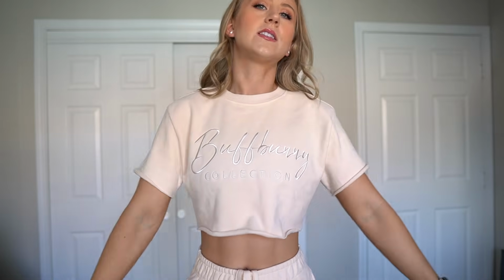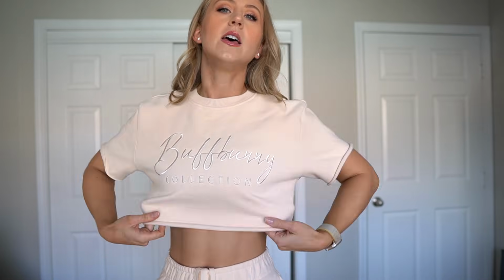So I think that this one, if I got a small, it would be super snug on the girls, and it would probably be way too short for me. Just when you have a little bit of a bust, little crops like this tend to shorten up a lot. So if you do have more of a bust and you are interested in this top, I would suggest a size up. So I think that the medium is a good size for me. So super stretchy, pretty lightweight.